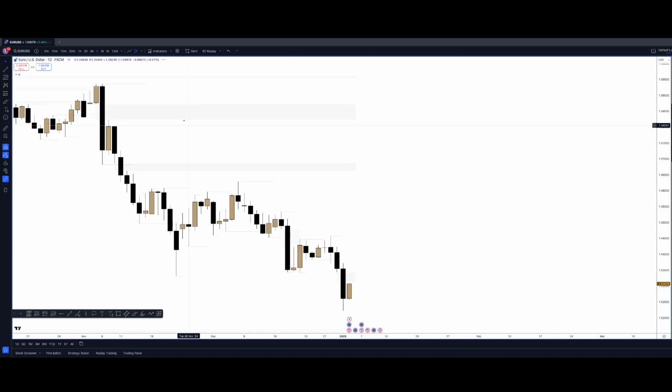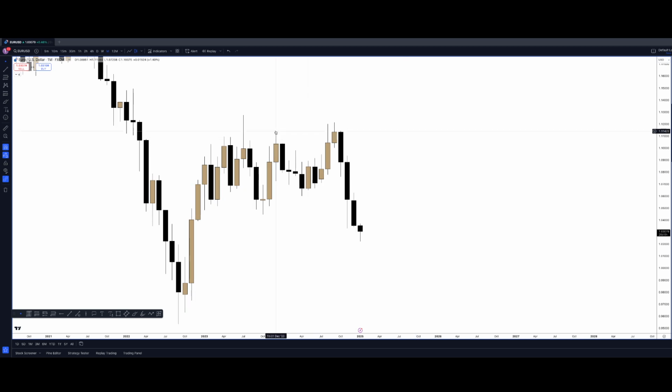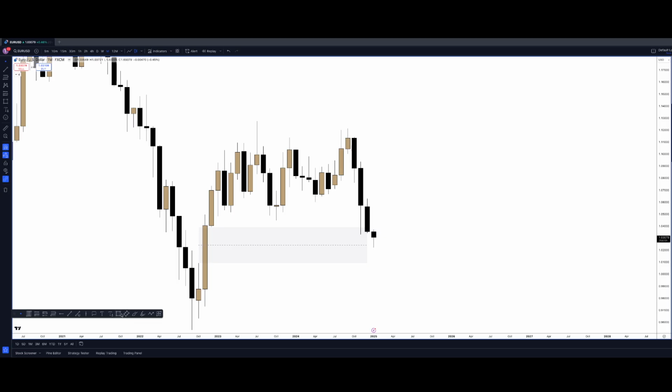Okay, let's have a look at EU. So dropping onto the monthly. Clean sweep of liquidity. We're respecting this monthly fair value gap now. Tapped into the consequent encroachment, reacted, pulled back down, tapped, pretty much a reaction candle. We do have a monthly fair value gap over there.